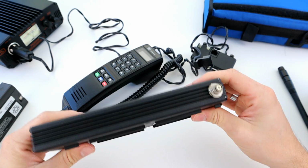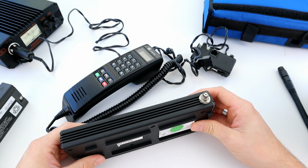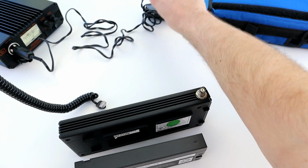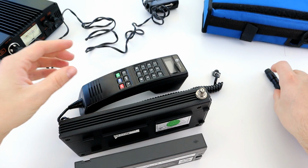To release a transceiver unit. So that was what a lot of these old phones were made up of: a transceiver unit, a battery unit, and of course the handset with the antenna.